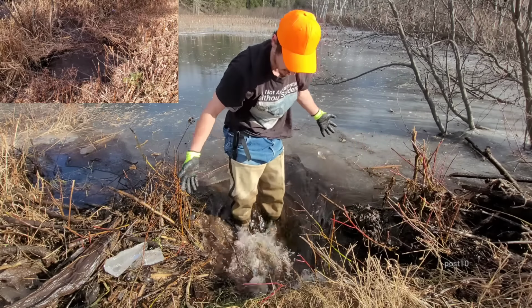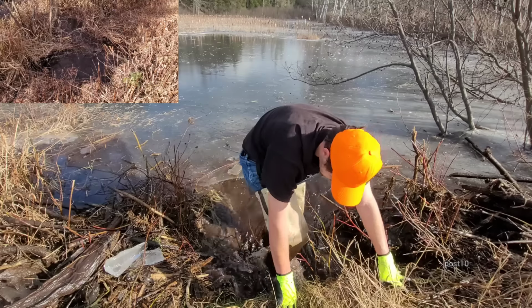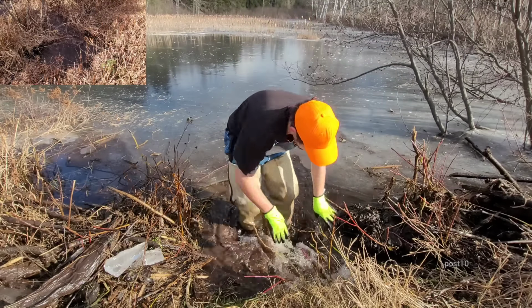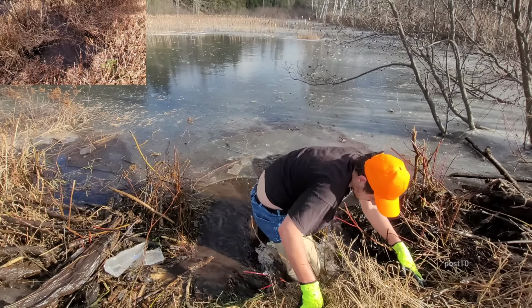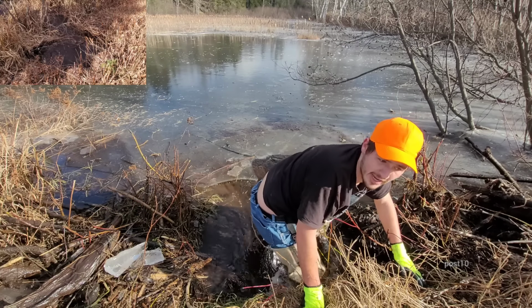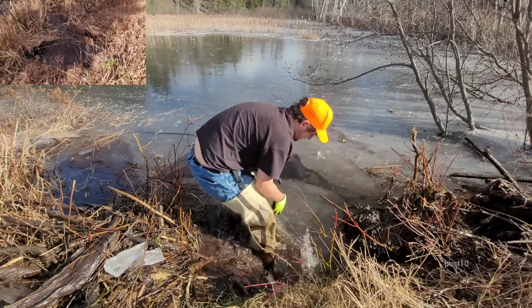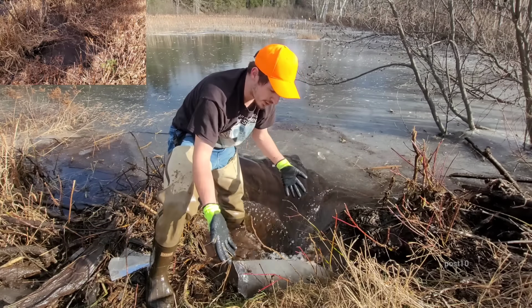My foot just really helped. Wow. I feel excavator damage on my feet. Look at that big chunk. It went through.